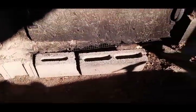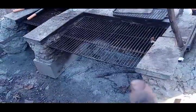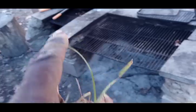Here's our stove. We've been cooking on it. It's been awesome. If you haven't seen our video, I have a video on how we built this using clay, some chicken wire, a little bit of rebar, and some brick. And we cook on this outside all the time, along with our burner.